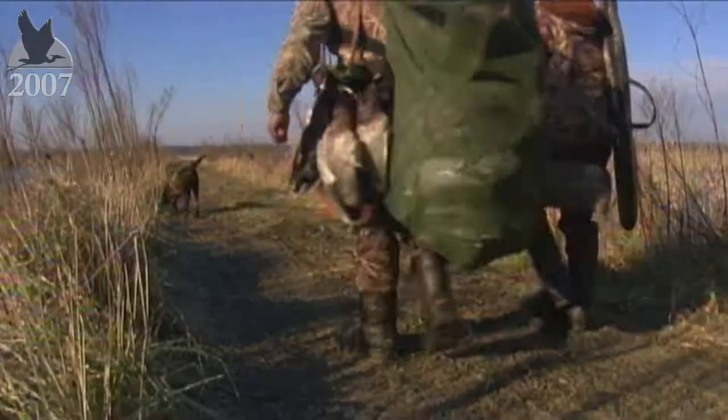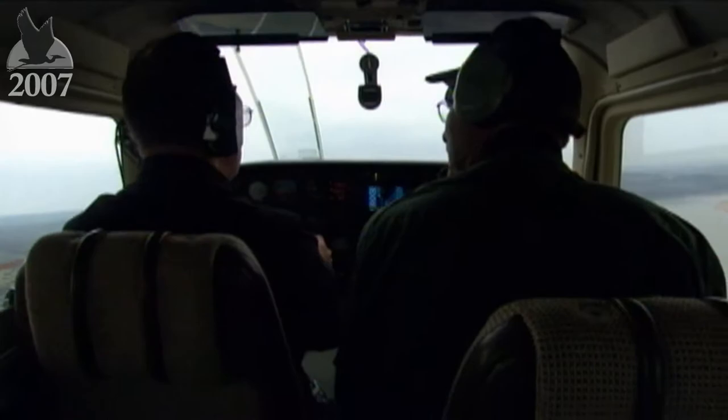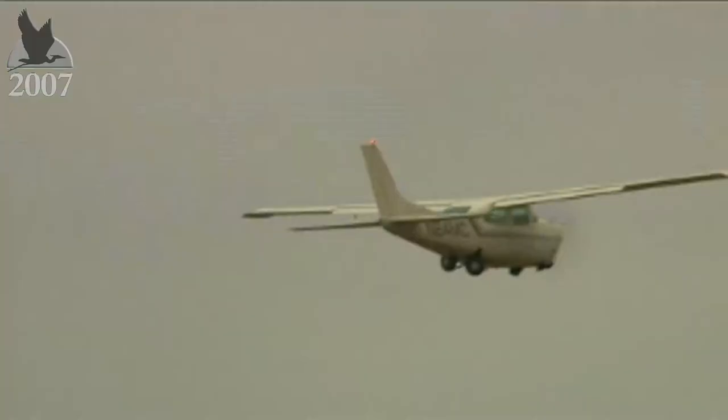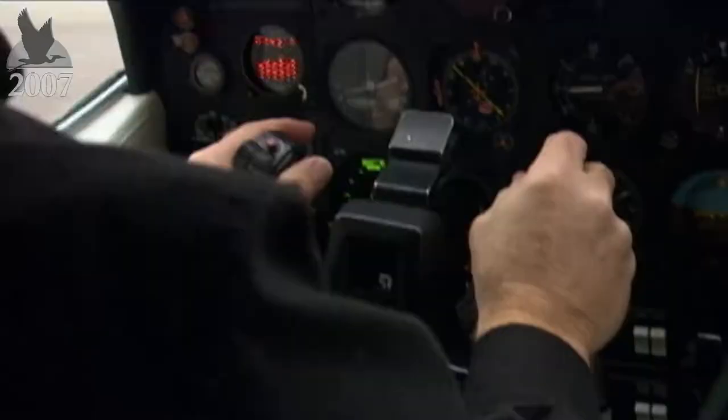It's a lifestyle, a passion, and it's giving them a lifetime of memories. And in the skies above Missouri's wetlands, biologists are working together with skilled pilots to assess the effectiveness of these important ecosystems, essential parts of Missouri's natural heritage. In the process, they're getting a unique look at one of the things that makes Missouri special, the fall migration.